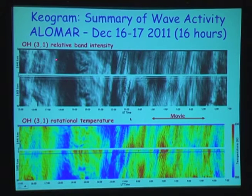And you can see periodic features in the intensity. We get a north-south and an east-west keogram in intensity and in temperature. And so the temperature data corresponds here. So with this instrument, you're getting temperature perturbations, intensity perturbations, you're getting wave periods. With the background winds, you can get the intrinsic frequencies. All of the information is there for doing momentum studies and things like that.